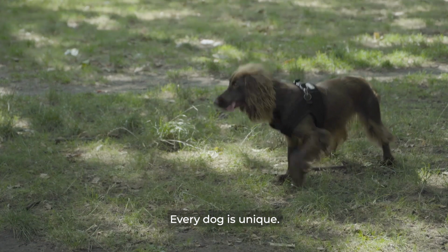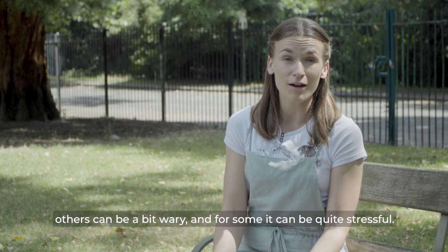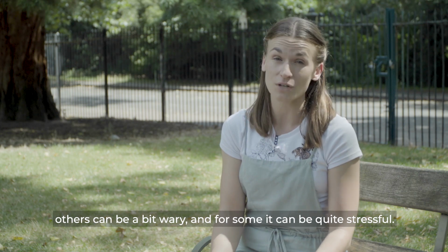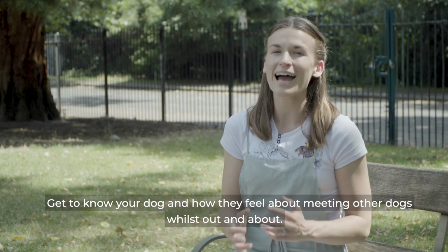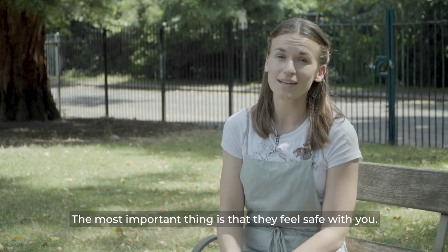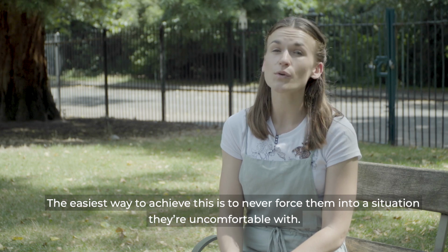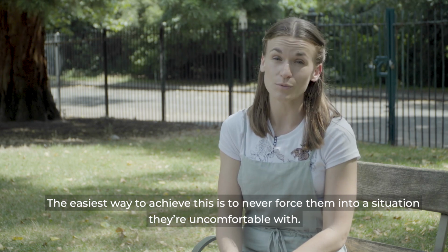Every dog is unique. While some dogs love meeting new dogs out and about, others can be a bit wary, and for some it can be quite stressful. Get to know your dog and how they feel about meeting other dogs whilst out and about. The most important thing is that they feel safe with you. The easiest way to achieve this is to never force them into a situation that they're uncomfortable with.